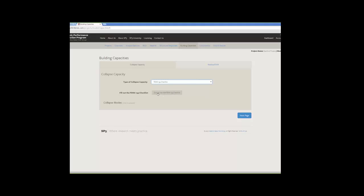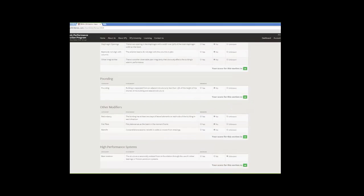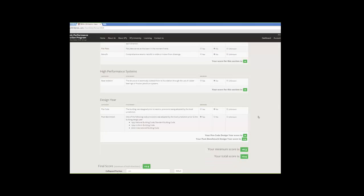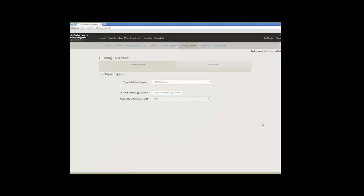So let's go there and view the checklist. So I can do a level 1 or 1 and 2 screening. The USRC says to do 1 and 2. These are some basic things about seismicity level, basic scores for the building type and soil type and risk category. And then you go through and answer all the questions. Sloping site, weak soft story, so on. Let's just skim through this. Let's leave no for everything. Base isolation, no. Pre-code, no. Post-benchmark, yes. We get a 2.4, which is a good score, which basically tells us that our collapse capacity is fairly low. So let's save that.